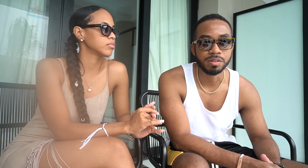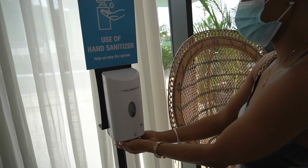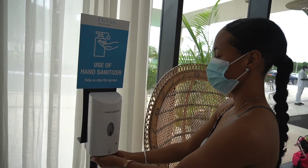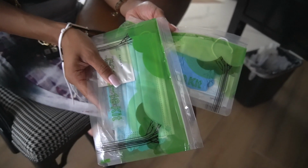Last thing I wanted to point out, room service was decent. Most orders take about 20 to 30 minutes, so they were pretty reasonable with the waiting times. And when they came with the food, everything was already packaged in a bag. And everywhere had sanitizing dispensers. Yeah, they had hand sanitizer everywhere. And on arrival, you got your own COVID amenity kit, with masks and other stuff.